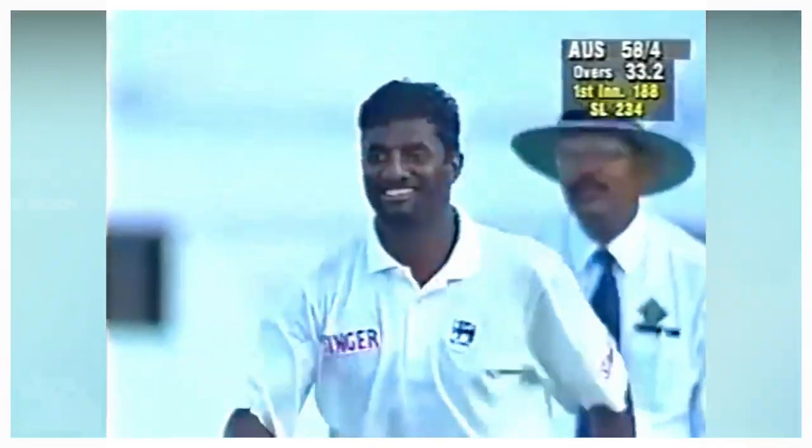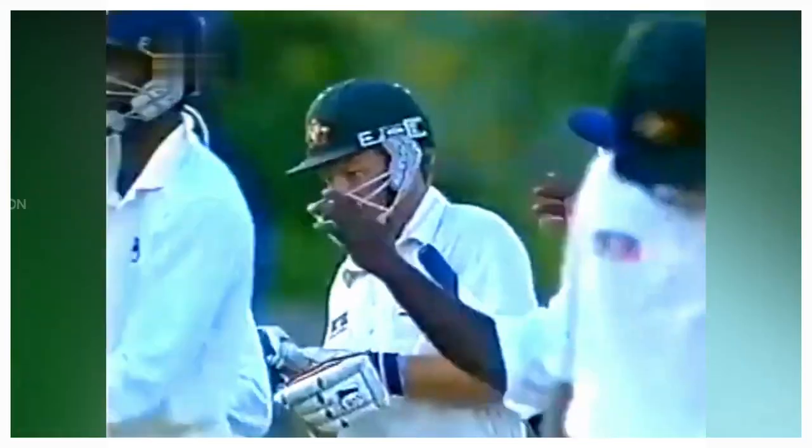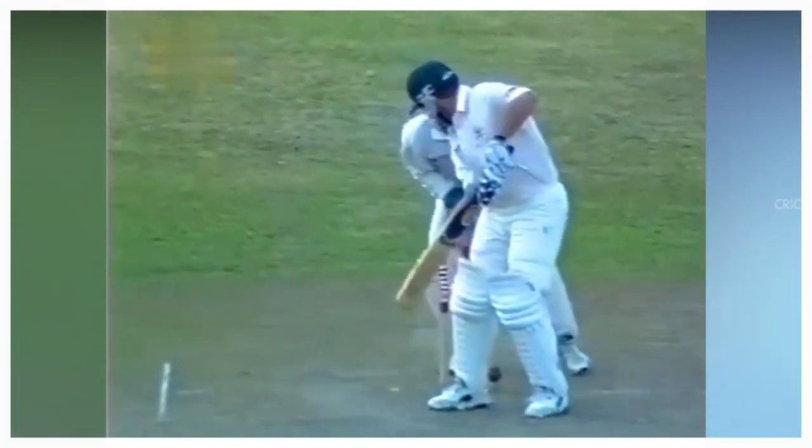Number 3. Murali to Ian Healy. A huge off-spin delivery. He couldn't play with the spin. Match between Sri Lanka and Australia, first Test at Kandy in 1999.